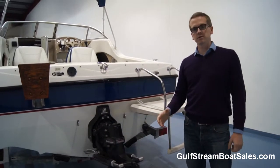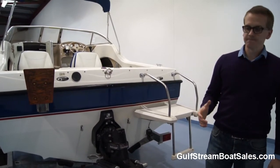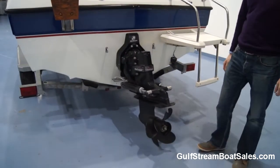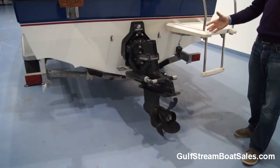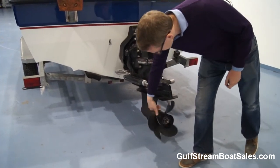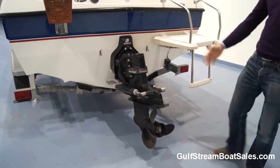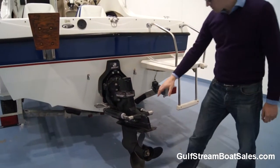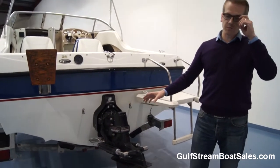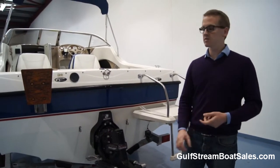The boat's fitted with a Mercruiser 3-litre, 135 horsepower stern drive engine, and it's matched up to this Alpha 1 stern drive leg. So the condition of the leg's very good. The prop, we've just given a little lick of paint, but the blades and everything are unmarked, the skegs are unmarked, the trim ram seals, everything's in really good shape. The bellows have just been replaced, as part of our preparation to get the boat ready for sale. We've given it a full engine service and a full drive service.